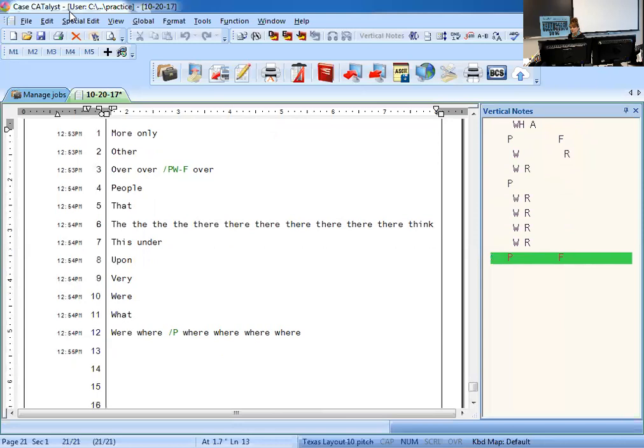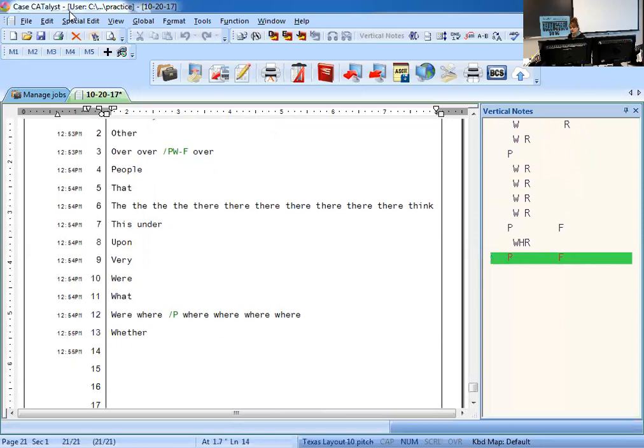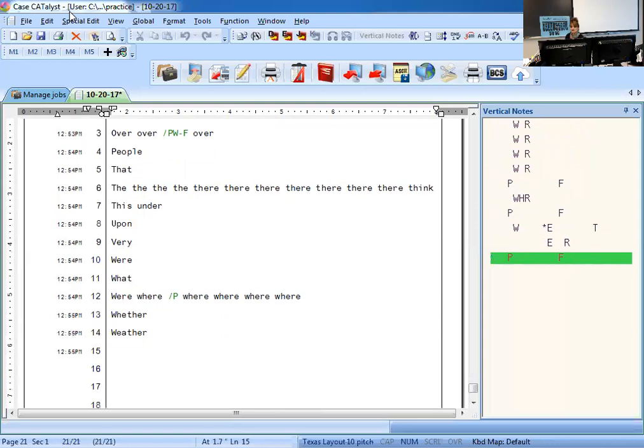Whether, whether or not, WHR. So let's say I wanted to write the weather report, WAETH, WET asterisk, come back ER. Okay, so whether or not he can go is WHR. The weather outside, WET asterisk, come back ER for a sound alike.